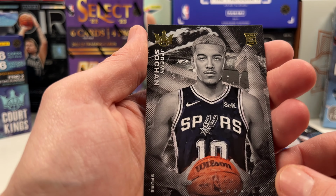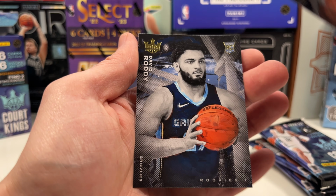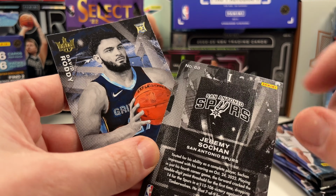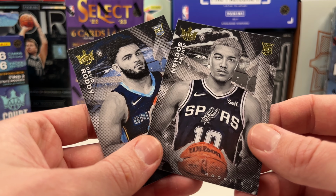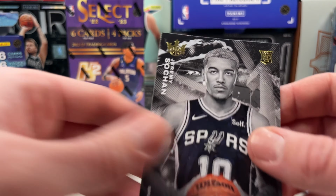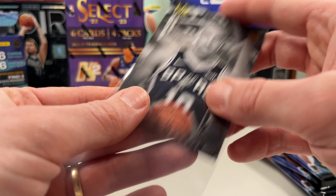I think this is level one. Level one of the rookies. And we got a Roddy level one. So, yeah, level one. You can see it on the bottom. You have four levels. Level two and one are common. Three, rare. And four, almost impossible to hit. But I do like myself some Jeremy Sochan. So that is getting a sleeve. Happy about that one.